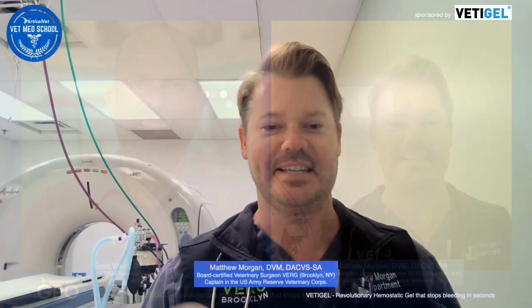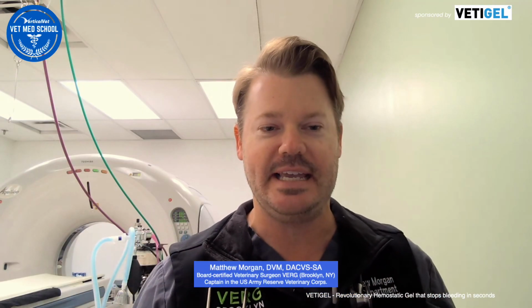So, this doesn't take away from proper surgical technique. This doesn't take away from meticulous hemostasis, but it's one of those things that I always have in the OR as a backup if we're dealing with a significant bleed, or even with just a standard liver lobectomy or a cholecystectomy where we have some bleeding just around the fossa that it's sitting in. This really helps with controlling that.